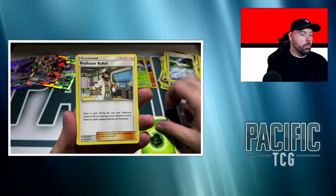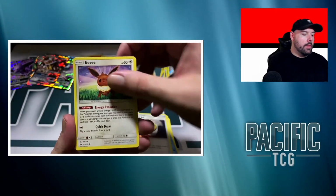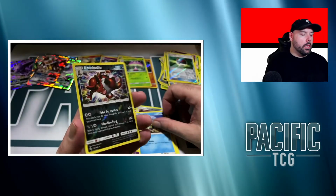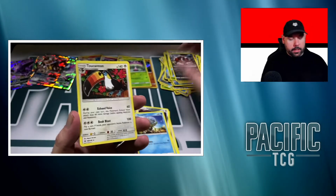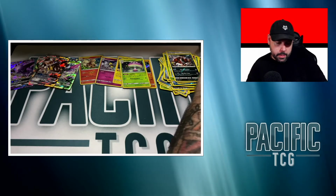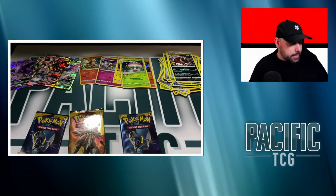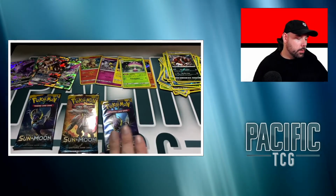Grass Energy, Professor Kukui, Araquanid, Nest Ball, Eevee, Crabrawler, Marini, Alolan Diglett, a Dewpider, a Reverse Holo Crocodile, and for our rare, another Toucannon. Toucan Sam. All right, three packs left. Two of the same and one Solgaleo. Let's save these two right here for last. Let's go for this one third to last.